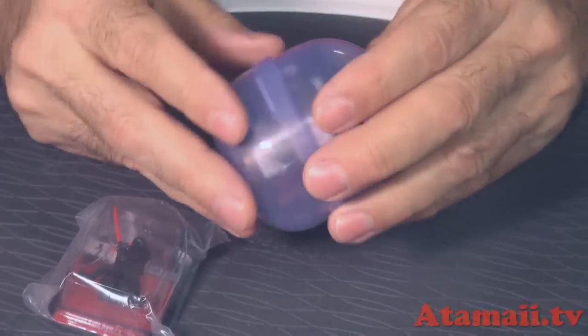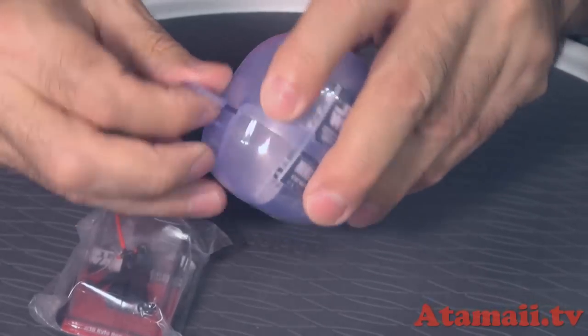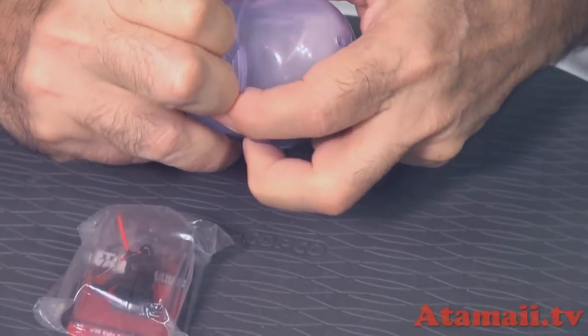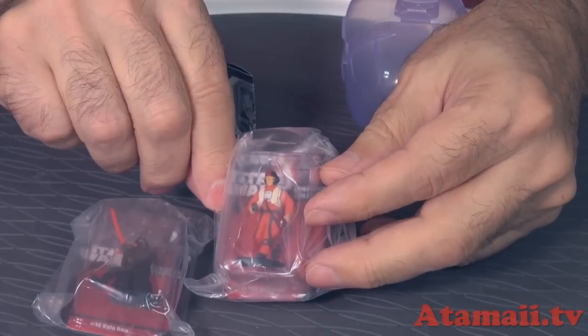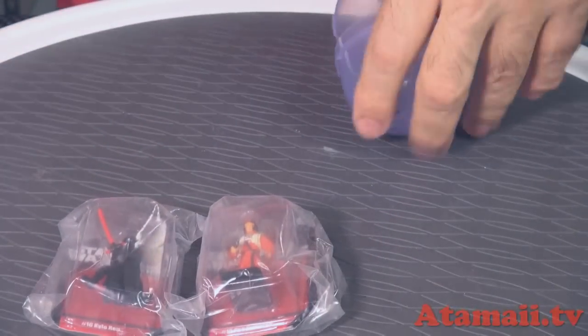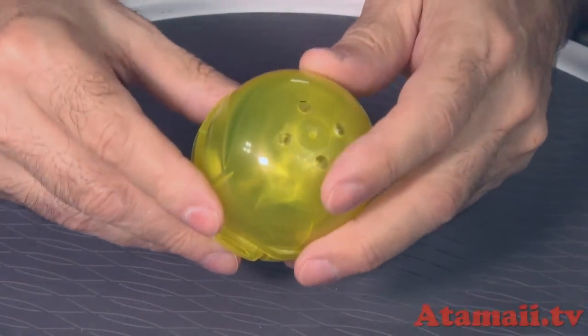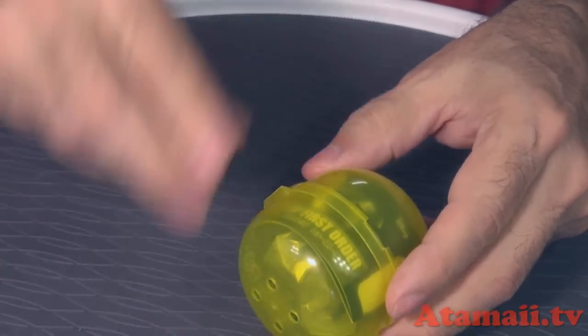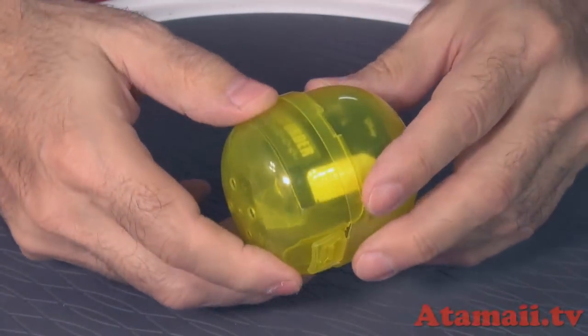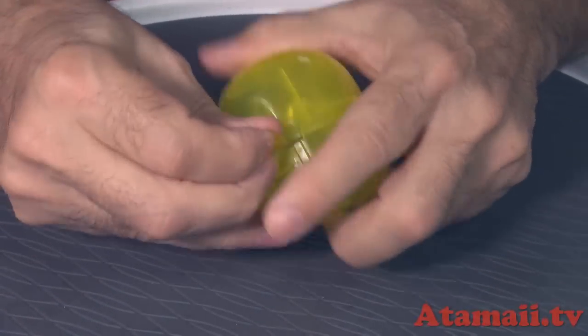All right, let's do another one. You ready? Here we go. Oh, a little harder to open. Oh, Poe Dameron. So I'm lucky I didn't get any duplicates already. Wow. All right, we're on a roll. Now this is the Desktop First Order, so it's supposed to be all Stormtroopers. I don't know if some are going to be rare or not. Here we go.